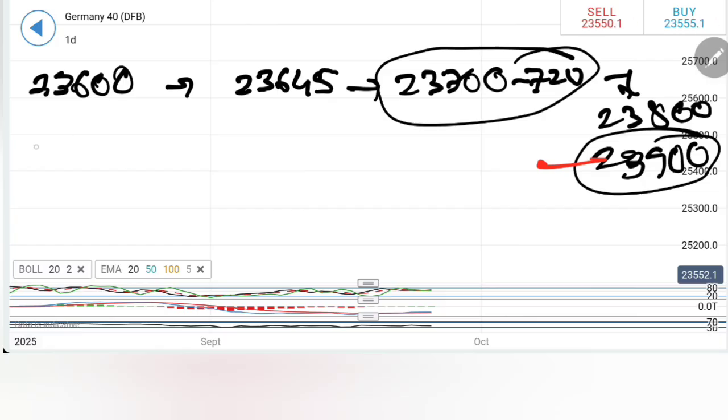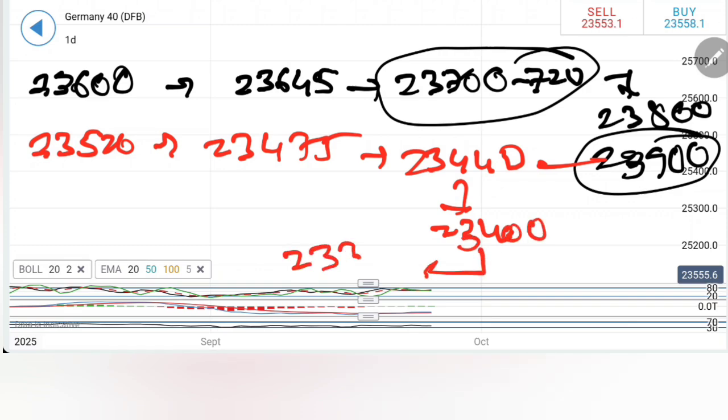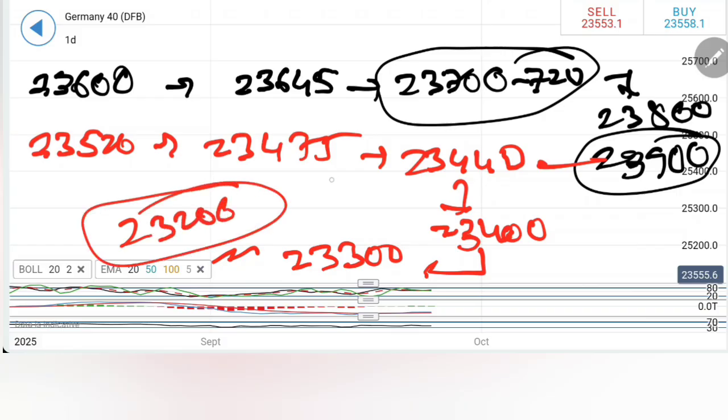On the downside, I will recommend you to sell at 23,520 levels. Expect 23,475, 23,440, 23,400. Now see, the supports here on the downside are very strong and very, very nearby. Below this, 23,300 and then 23,200 levels. Any drop below 23,200, stay short for 23,000 very, very soon. Trade accordingly. Let's move to FTSE.